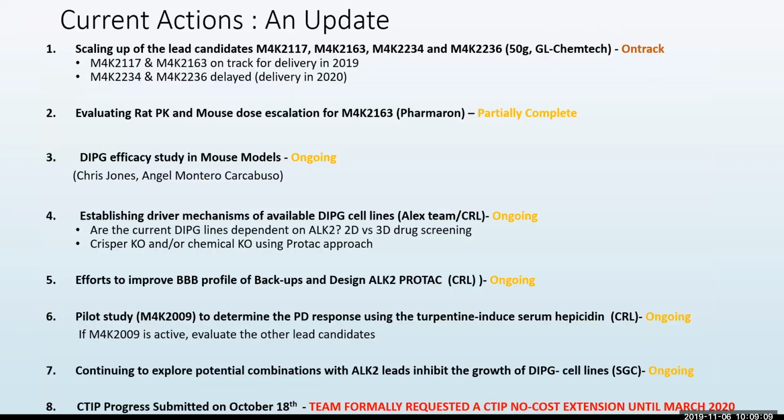And so with regards to updates to the team, I just want to remind the team again that for all of the 5 lead candidates that we have, the scale-up is still ongoing. It's all on track. I mentioned to you the last time that 2 of the compounds are going to be delayed because of one of the starting materials that's required for the synthesis. But the delivery of 2117 and 2163 should be on track for the end of the year.